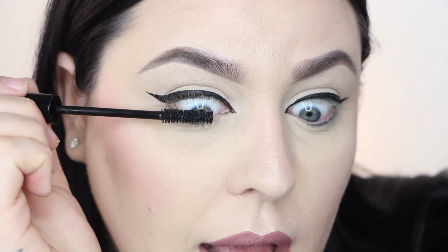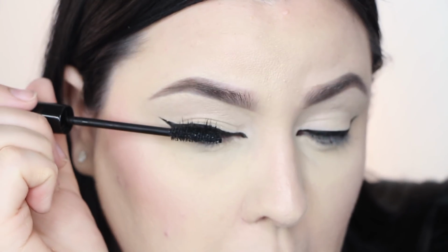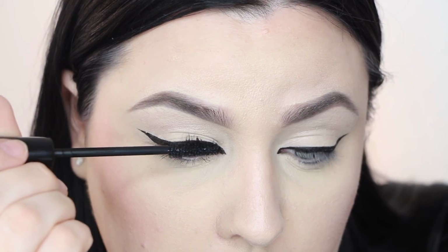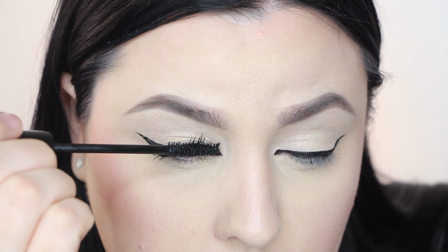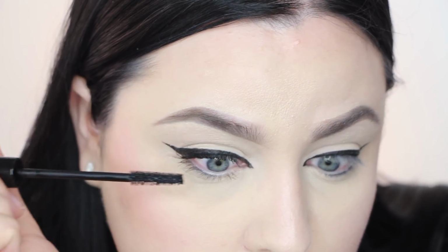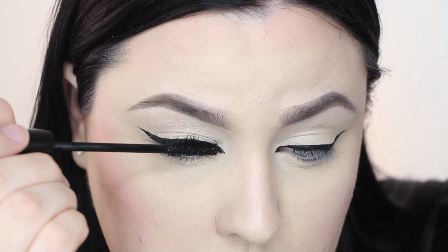Okay, so how I usually apply mascara is I go right to the base, I kind of wiggle, and then I will pull out a bit. Oh my, this is so black. I really do like the wand actually. I can get really close.